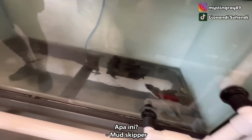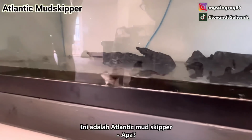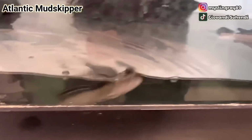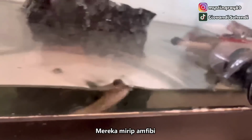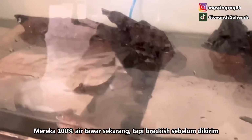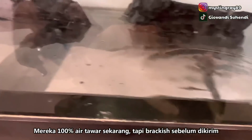It's something fun. Mudskippers. What is this? It's an Atlantic mudskipper from Africa. It's almost like an amphibian. Interesting. Brackish, yeah? They're full fresh now, but they come in brackish.